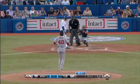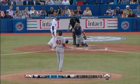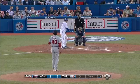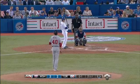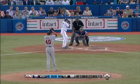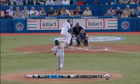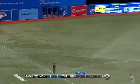Kelly Johnson stands in, has a big rip. Well, Adam Dunn has really turned things around, but he almost had to based on the very unfortunate numbers he put up a year ago. Johnson drills one right over the third baseman Zimmerman.